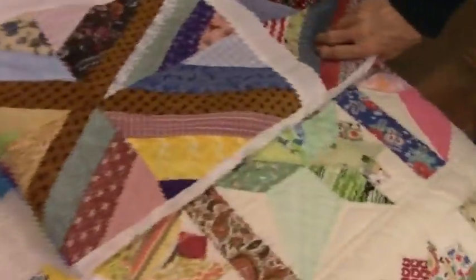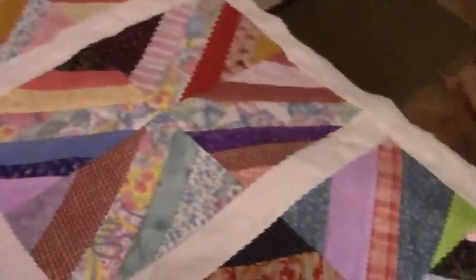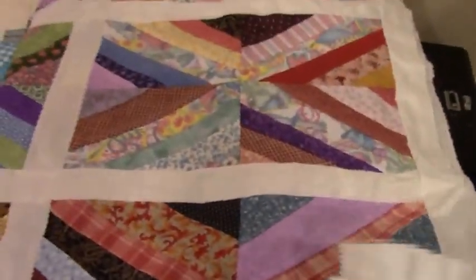No. Now, these are my favorites, I think. This is a string quilt. Yes. It's real fun. String quilts. And you can see, this is really different. Now look at the backing of this. And you said you got this from Ramona? She gave me the idea, yeah.